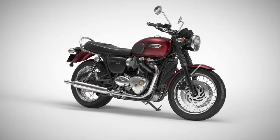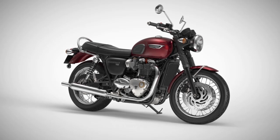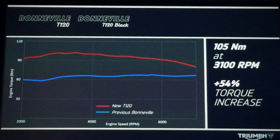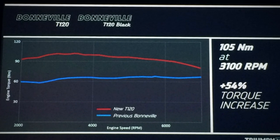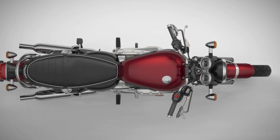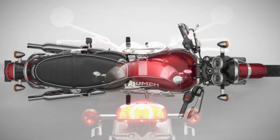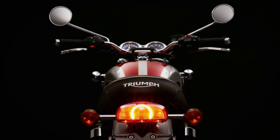Above that is the new T120, which replaces the T100. That's the retro motorcycle, spoke wheels and everything. But that gets the high torque version of the 1200cc engine. Triumph is saying as much as 54% more torque than the outgoing 865cc engine, which is special. It's supposed to be a practical motorcycle, so it has heated grips, for example, as standard. Probably not very relevant in India, but it's standard equipment.